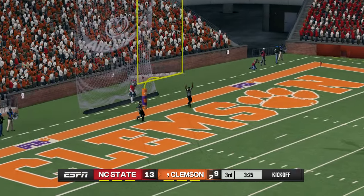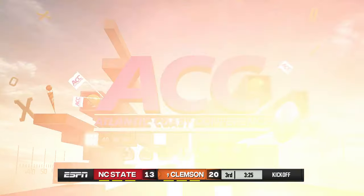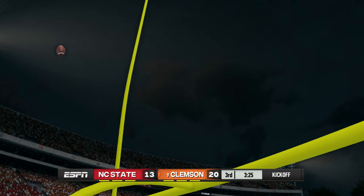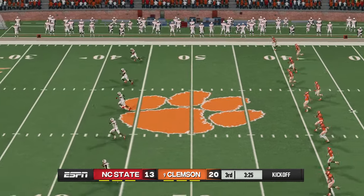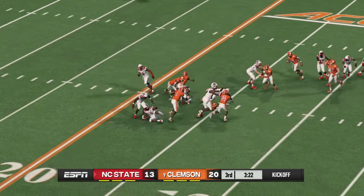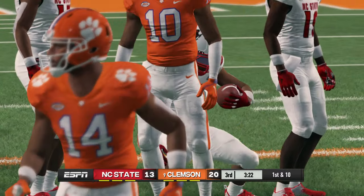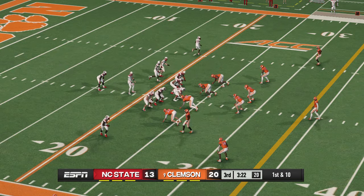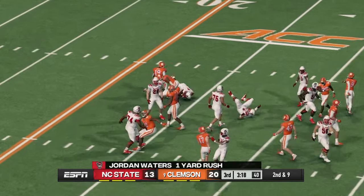The kick is up. It's got the distance. And he got it. The kicker looks like he's ready to kick this one off. He's to the 20. He makes it out to maybe the 23-yard line. There's still plenty of time to keep running their offense as usual here. I don't think they need to feel any anxiety about trailing.